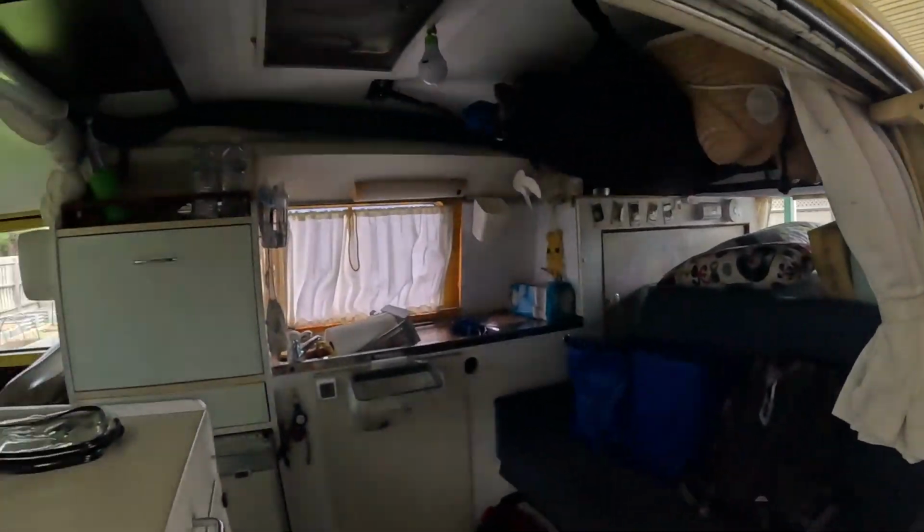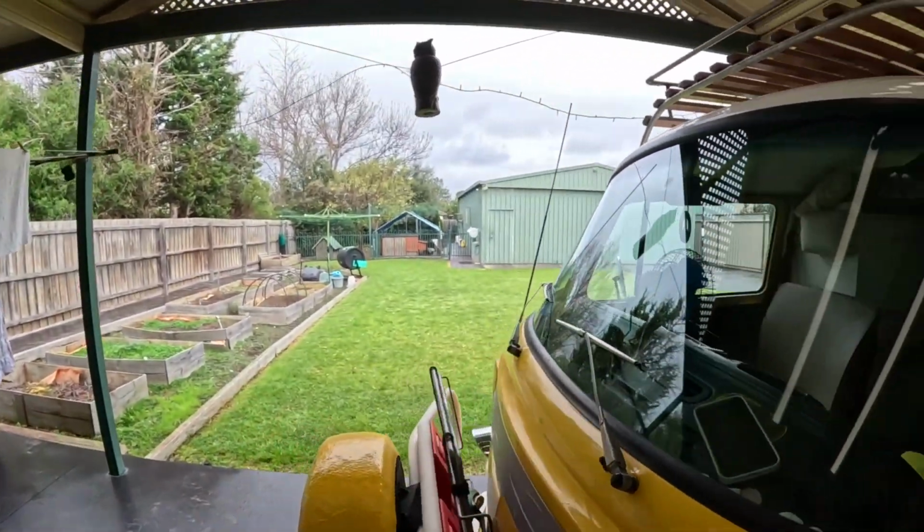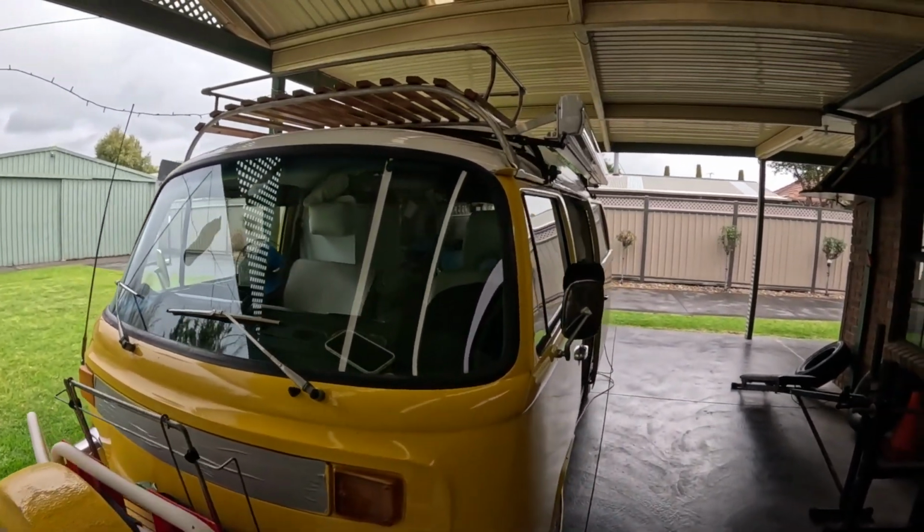Most of that's food, and I've got a cold just as we're about to leave, but that's okay.